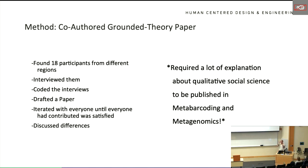Part of my reason for doing this is I've done a lot of papers where I interview like 20 people and then write a paper. But I was like, I want these people to be co-authors. I want this to be a real participatory paper. And so that was so much fun. We all learned a ton about each other, and it was people all over the world.